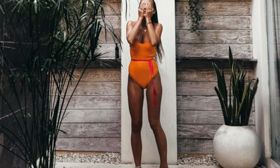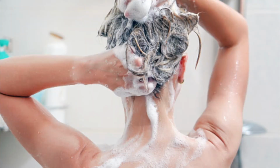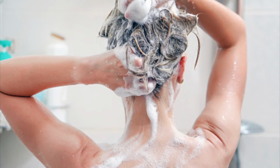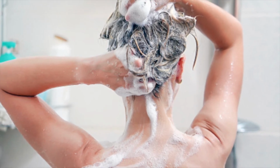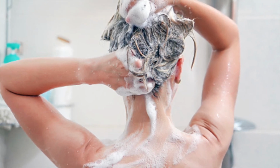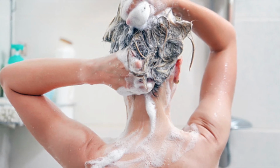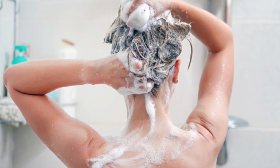Here is why. The purpose of shampoo is to wash away dirt and product buildup, but most shampoos are filled with harsh sulfate soaps which strip away natural oils you need for long and healthy hair. So, when you do need to wash your hair, make sure to choose a sulfate-free shampoo and conditioner. In my opinion, it is a holy grail duo.